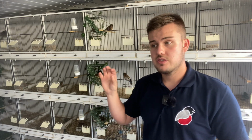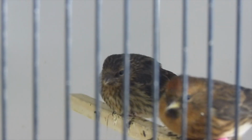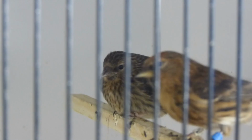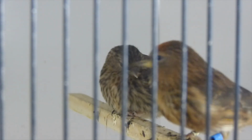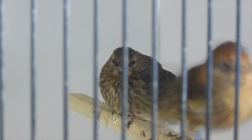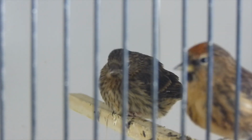Now, they had 3 chicks in their last round. They stopped feeding them as soon as they jumped the nest, and I don't really know why. We've got 1 of the chicks, which is in the young bird room. We lost the other 2, as only 1 of them was actually at a point where it could try and feed itself, and we managed to bring it round.